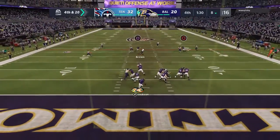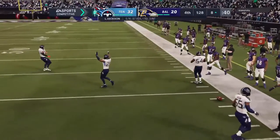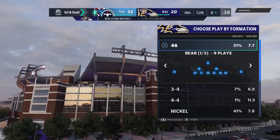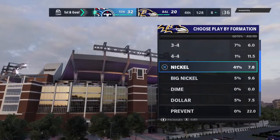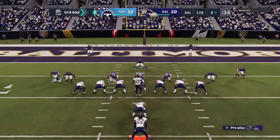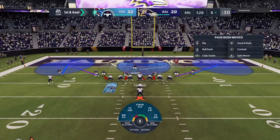Here we go. It's Jackson on 4th down. And that is incomplete. They had to go for it with such little time remaining. And now, boy, the ball's going to go over on downs here inside the 10-yard line. So now, just like that, things change dramatically. It's 1st and goal.